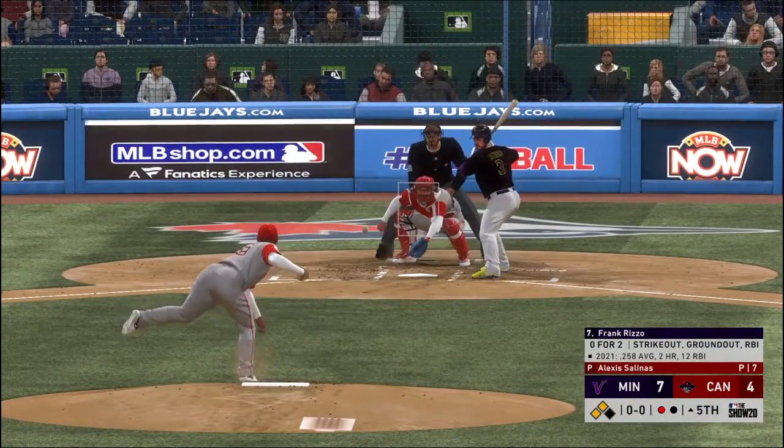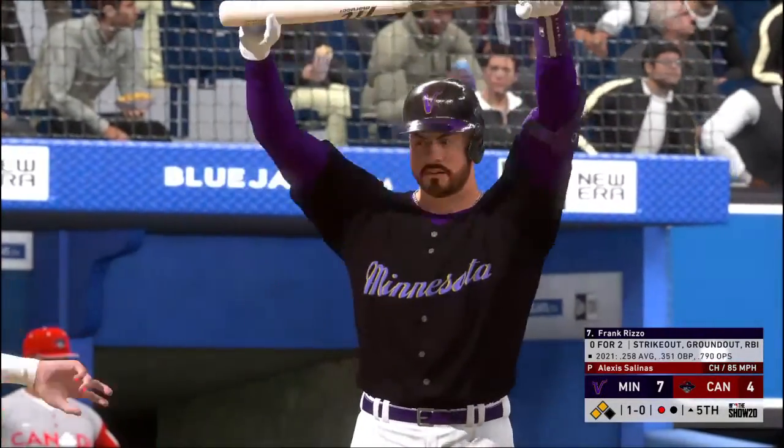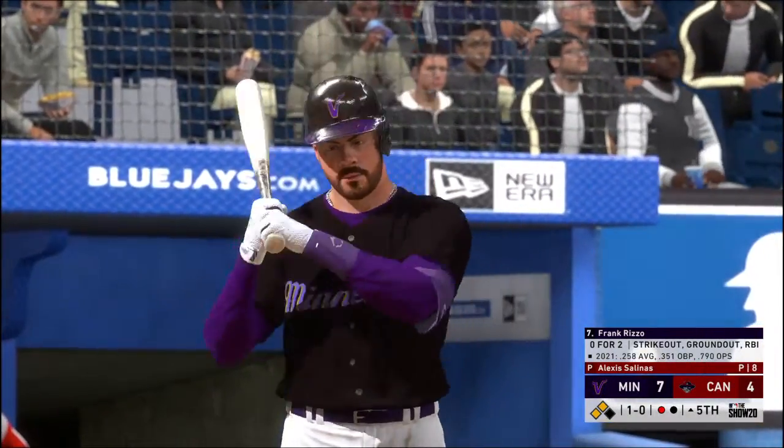In now, number 3. As he'll take a look at an off-speed pitch here that misses for ball 1. No hits to this point.